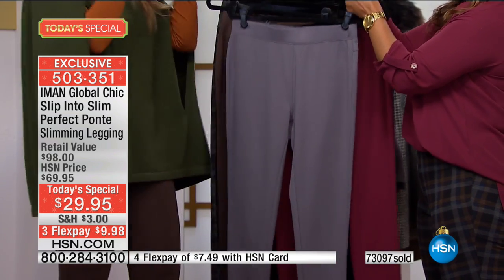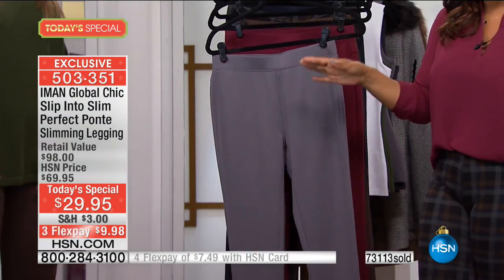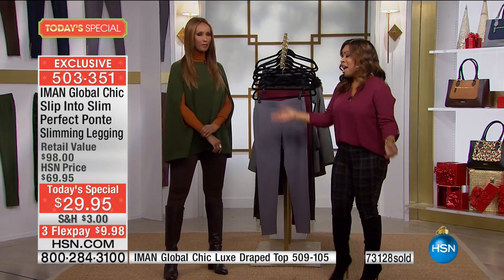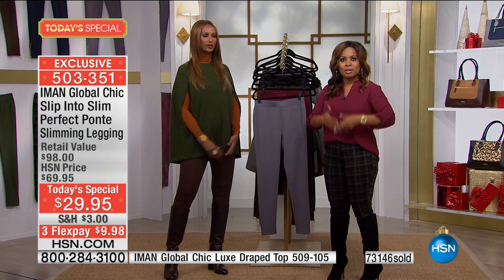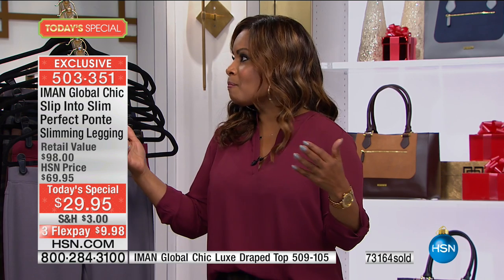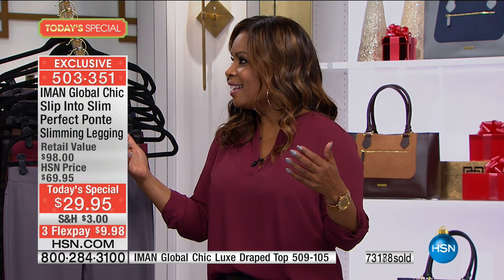I was trying to order the blouse that I have on right now in this color. Already gone. Yes. I'm telling you, we're always in a frenzy when Iman is here because she's only here a few times a year. And I come to make my presence worthy.